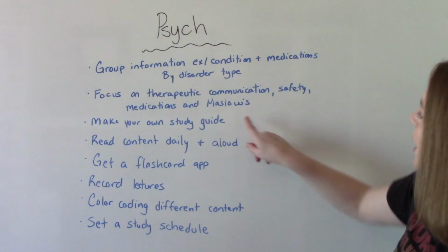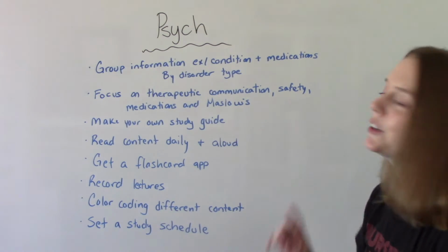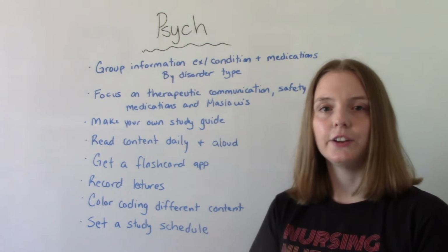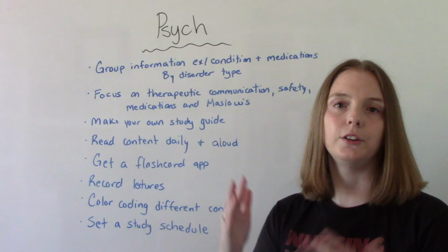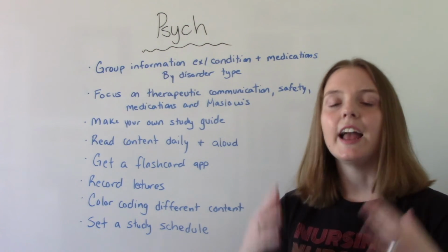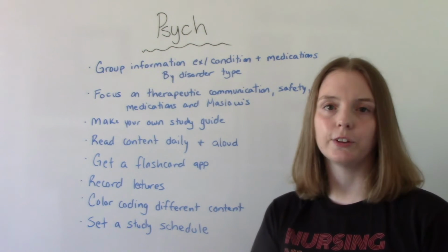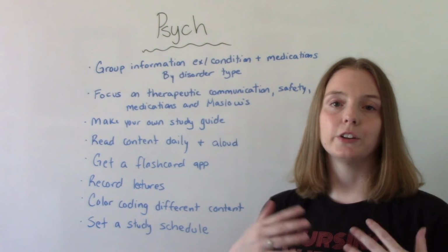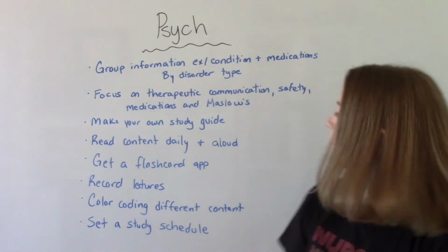Other things you can do, make your own study guide. Well, how do I do that? You're going to take the learning objectives that your instructor should have at the beginning of your lectures, or they're at the beginning of the chapters of the books. Look at those learning objectives and use that information to make your study guide, because that's the most important information. That's the information that your instructor wants you to know. That's what they want you to get out of the lecture.